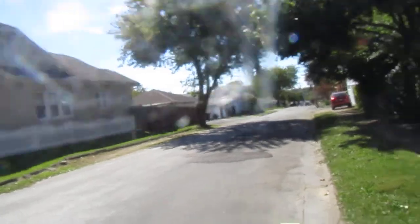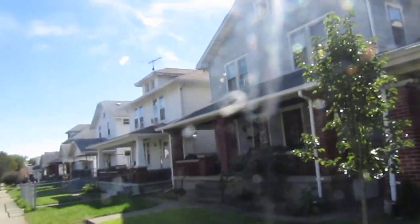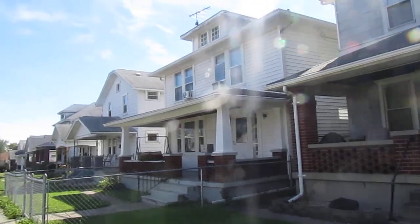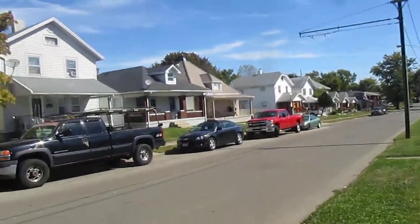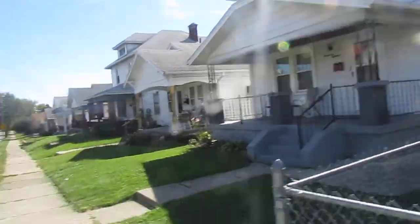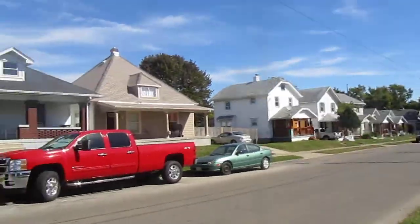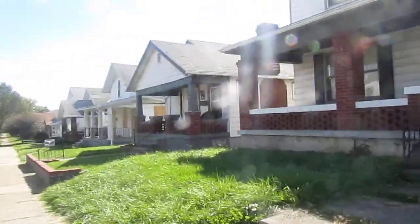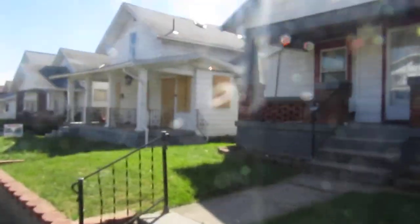Don't know this cross street right here, but I'll name it here in a second. Yeah, some of these are still in pretty good shape right here. One down here for rent. This is along the bus line, so anybody that has a rental here, it's easy access. But it is boarded up, so I do not know the overall shape of it or the damage, but good luck trying to rent this house with these windows being boarded up.